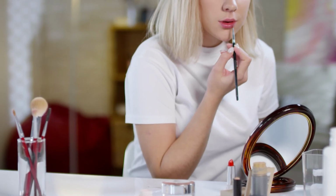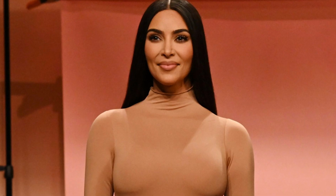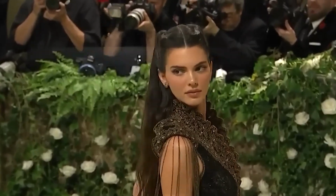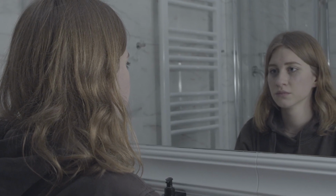This isn't just about vanity. It's about the unrealistic beauty standards that society imposes on us. We are constantly bombarded with images of perfection, flawless skin, perfect features, and ideal body shapes. When our reality doesn't match up to these standards, it creates a perpetuating cycle of insecurity and self-doubt.